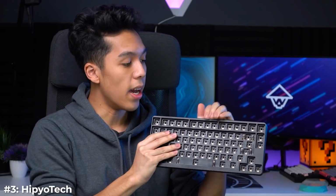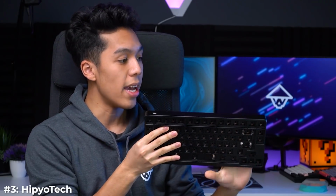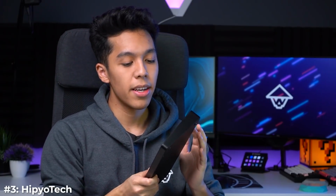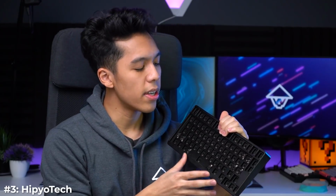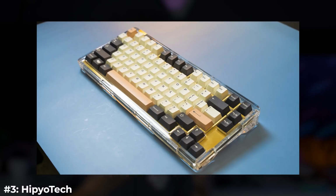So I actually have the Idobao ID80 V1, and this had a little bit more of a hollow sound, and even in Hipyo's review, he talks about the Crystal Edition and the V2 fixing that hollow sound. But at the same time, because this case is made of acrylic, it can't achieve that same depth of sound as it would with a metal case where the sound just translates a little better. So yeah, in terms of sound, it's definitely not for me, but the board itself looks amazing.